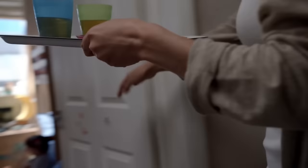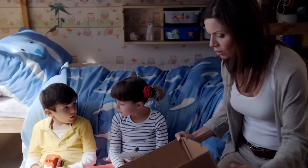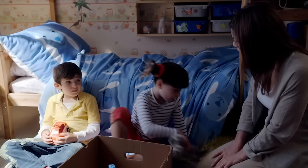Apple juice and biscuits for the workers. Oh. Why aren't there any old toys in your charity box? You say. No, you say. We're sorry, Mummy. We hid all of our toys under the bed. Because we want to keep them.